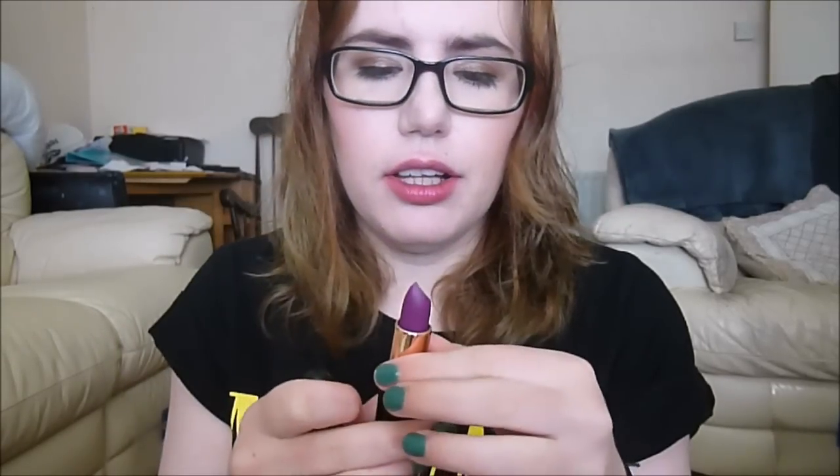I might try it over Shameless matte lip balm from Revlon, because it's a similar kind of colour. That might work. I'll try it and see. And Liberty is the last lipstick that has a matte counterpart. This is Liberty Matte. Let's see how this one measures up.